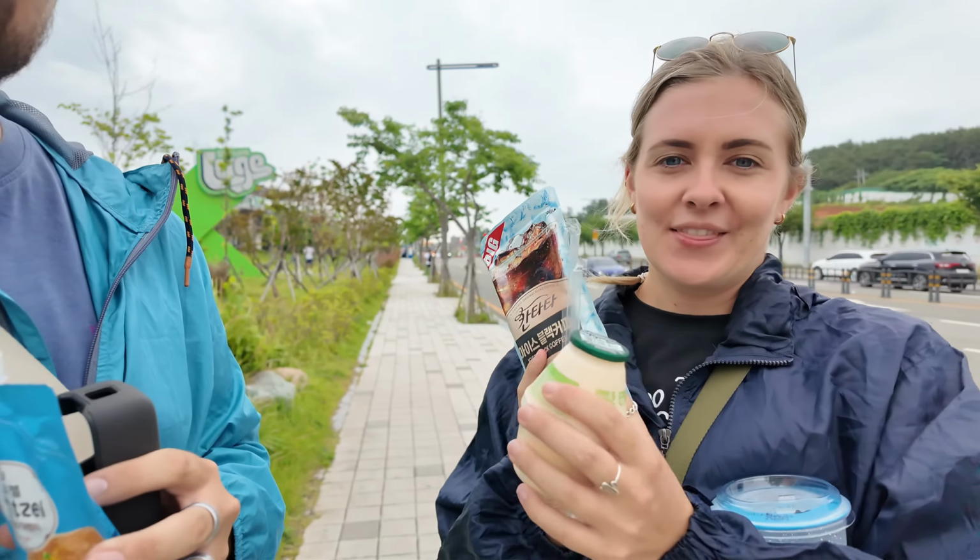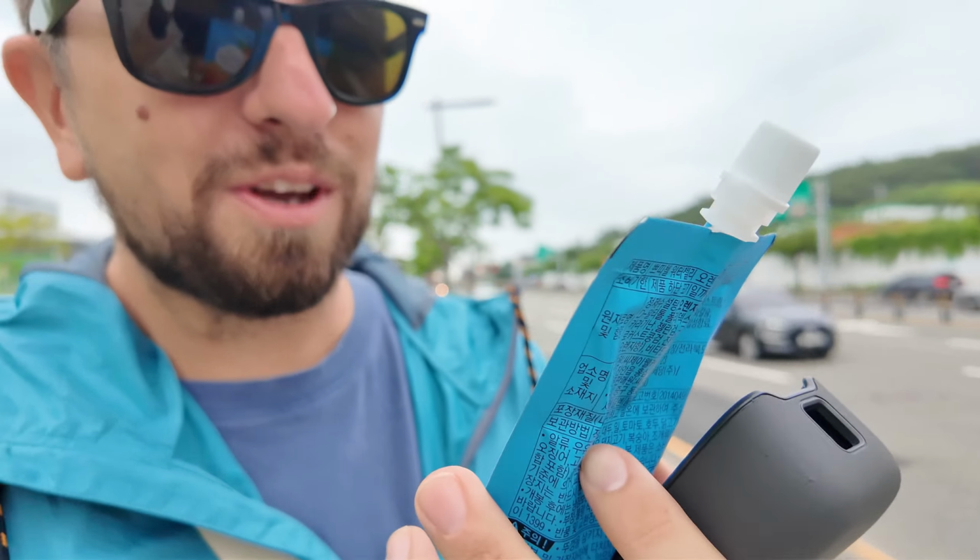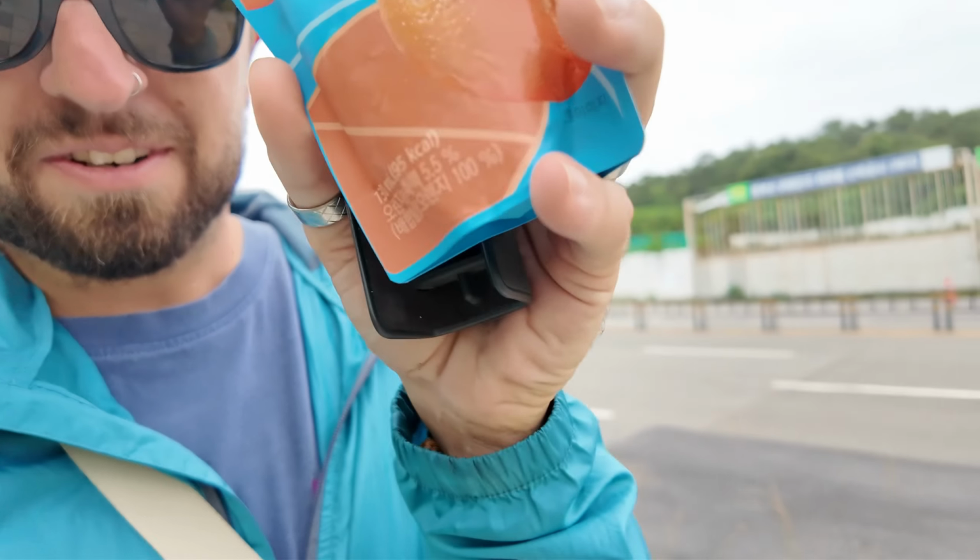And your TikTok coffee. The viral banana coffee. And this viral, not so viral, water jelly orange. I don't know if it's going to be jelly or what.